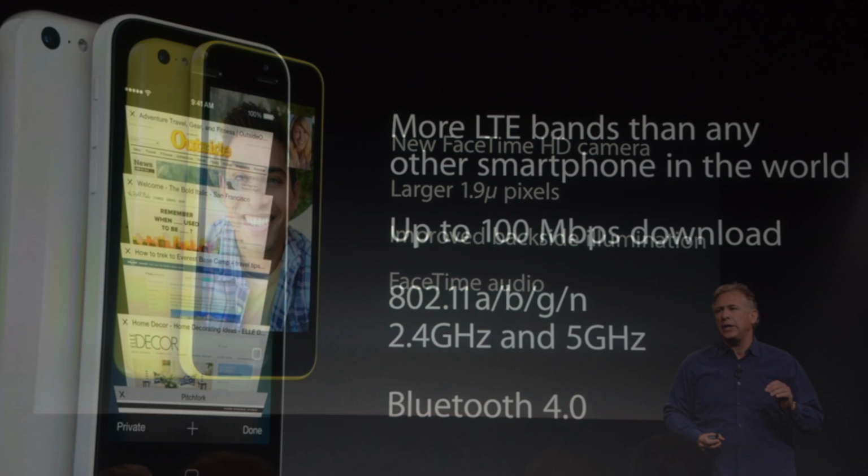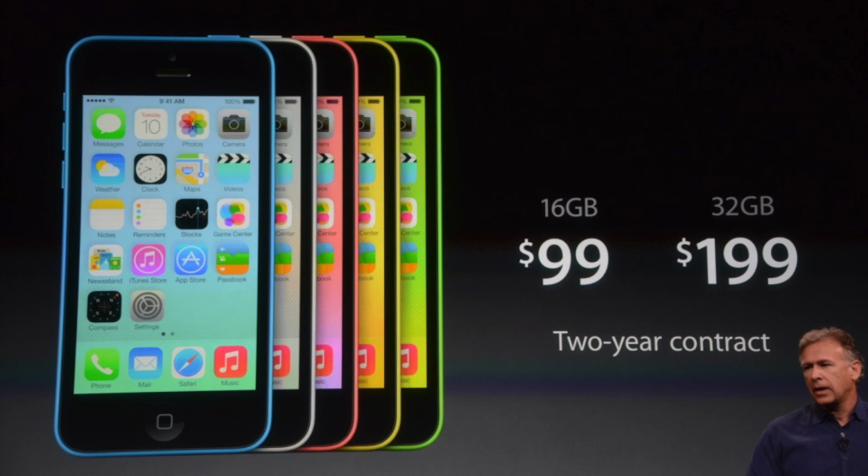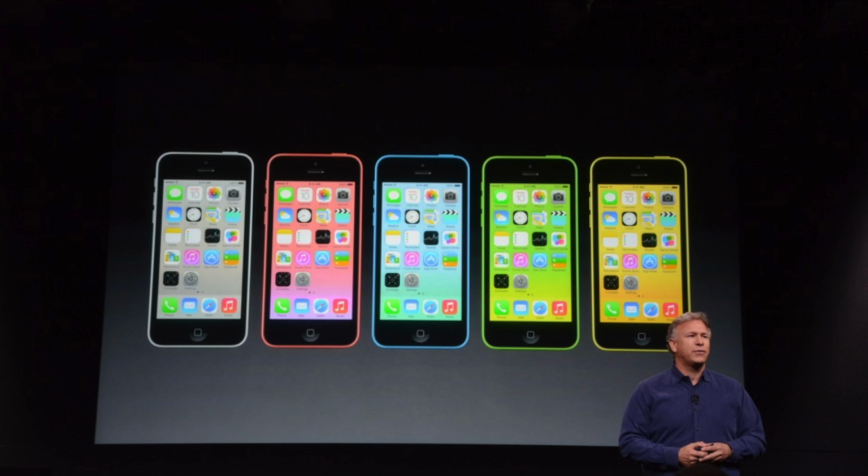Now, the one thing that people did not know was what the price was going to be for the iPhone 5C. Rumors originally were that the iPhone 5C would be priced around the $300 or $400 mark, and that would be unlocked off contract. Apple made it $99 for 16 gigabytes and $199 for 32 gigabytes of storage, and that is on a 2-year contract, which is only $100 cheaper than the iPhone 5 and the iPhone 5S was.